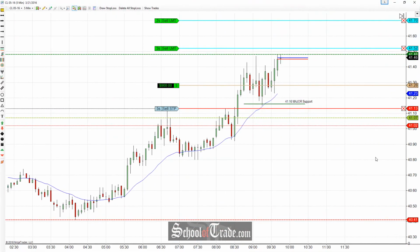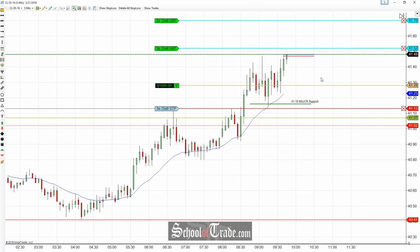Seeing continued bullish pressure here on crude oil. We're nearing that first target at 41.52. Very aggressive buying movement on here. So I'm going to lock the stop in a little bit tighter because we've gotten so close to our target, and because we've seen something kind of interesting that doesn't happen very often.